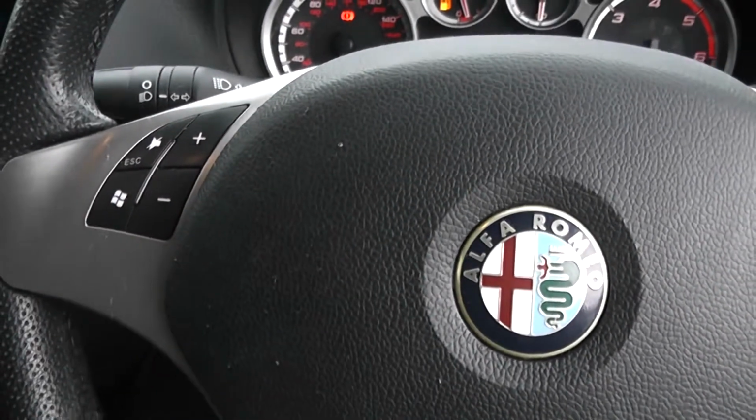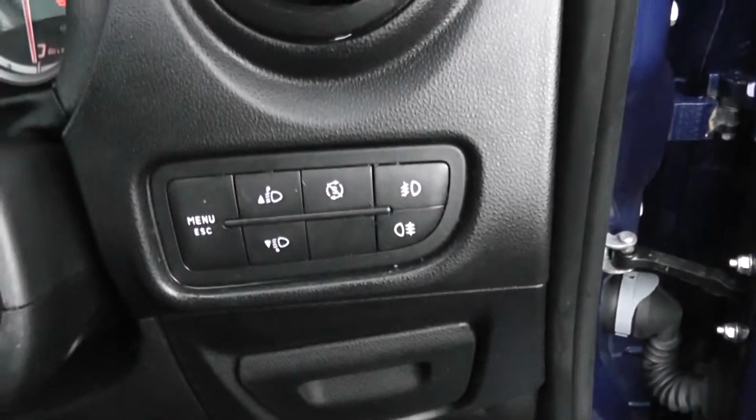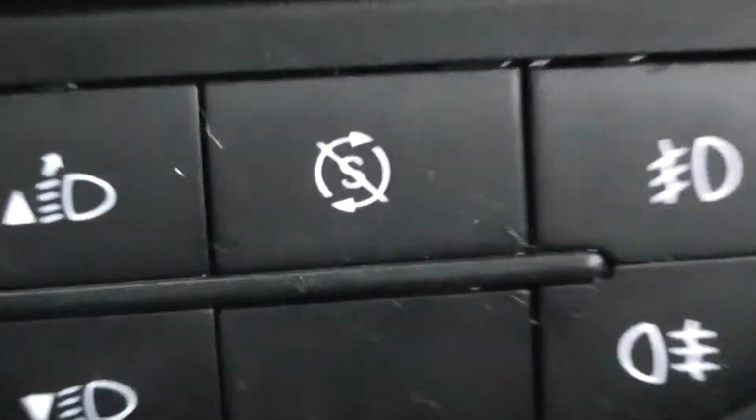This car is also equipped with Bluetooth and voice recognition, so you can connect to your phone and make calls via the buttons here. Just underneath the steering wheel there's also cruise control. It does come with a spare key and you've got adjustable headlights in the front as well as the start-stop technology.